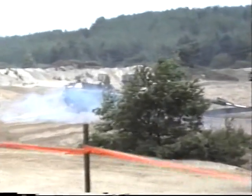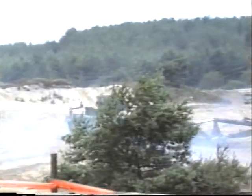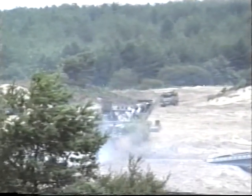Scorpion reconnaissance vehicles are still in their previous positions, making sure that there isn't any threat from the enemy. Now you can see the bridge there has done his task and is moving away. If you now look to your left, you'll see the first of the vehicles moving to the obstacle in order to cross the bridge.